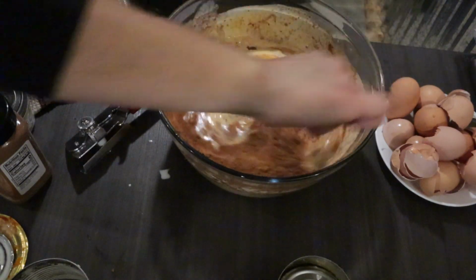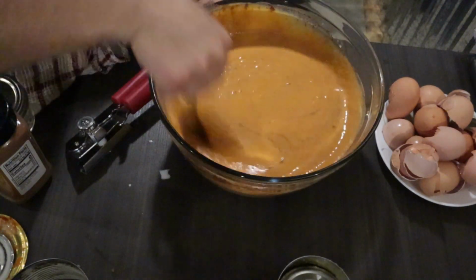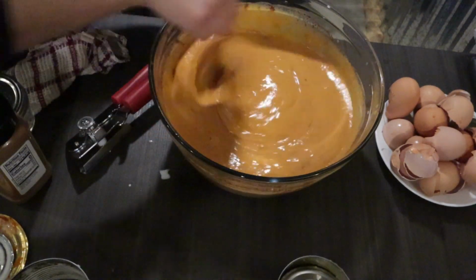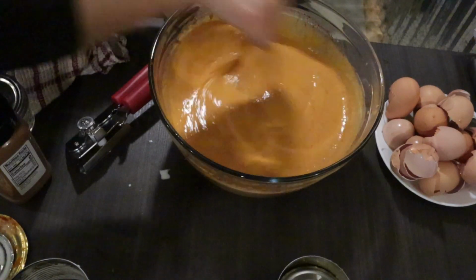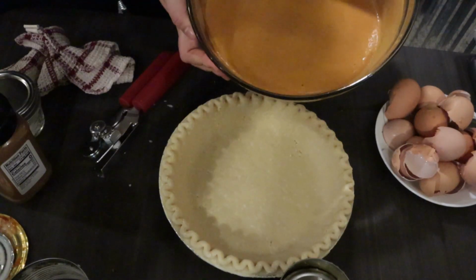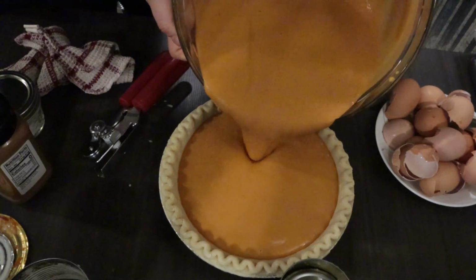Mix it all up. Get all of that spices incorporated, those eggs broken up, and then it will be ready to go into our pie dish. Now, I did purchase that frozen pie dish, so you'll see that. It does come in a 2-pack, but I'm only going to use 1.